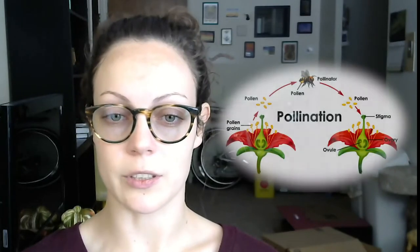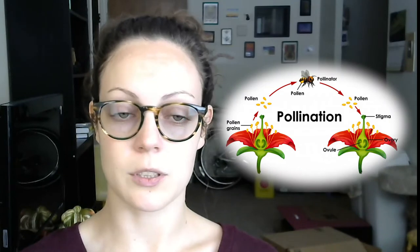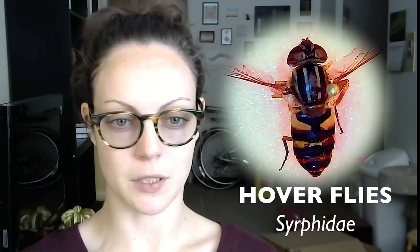Another important service insects provide is pollination, the transfer of material from one flower to another, which allows fruit to form. Flies help with this too. This syrphid fly is in a family of flies which pollinate a lot of the same flowers that bees do. Do you notice how much this fly seems to resemble a bee?